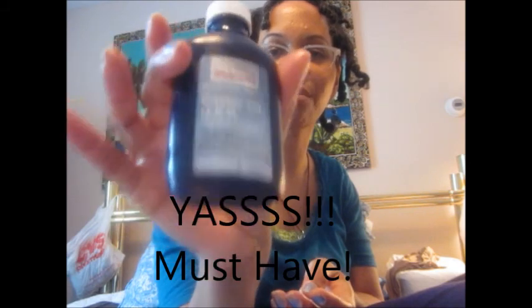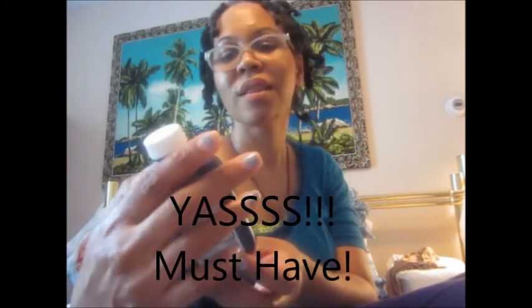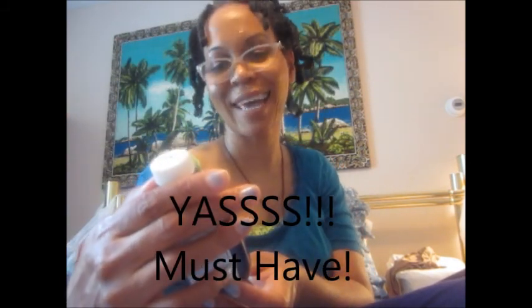This is the stuff that works for me. Castor oil in the blue bottle. This is the life. It swells up your hair. It gives it thickness and body and volume. And I love this. It also promotes hair growth and stimulates. It's so healthy for your hair.